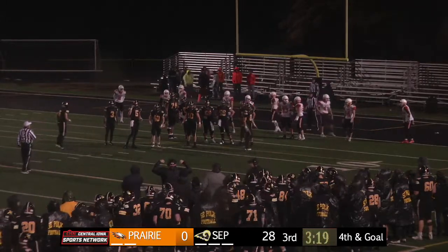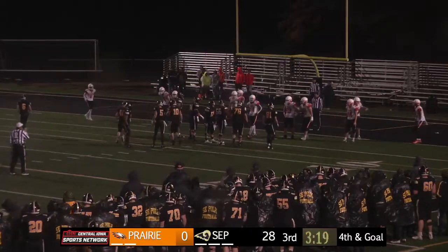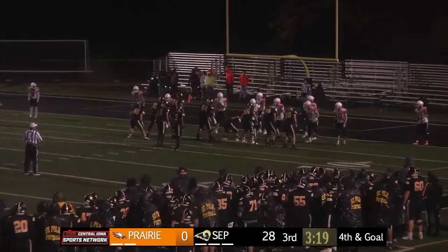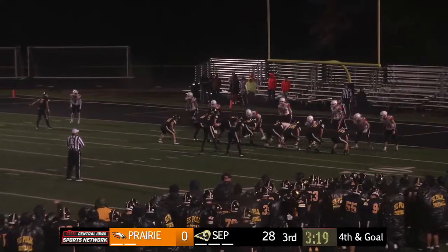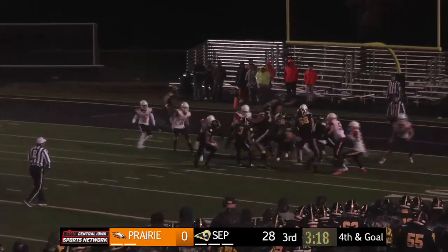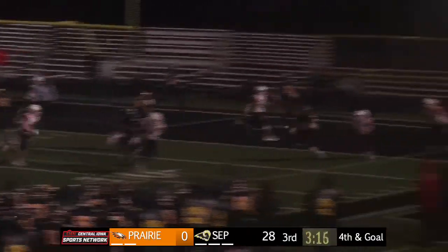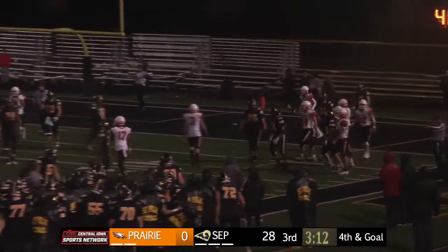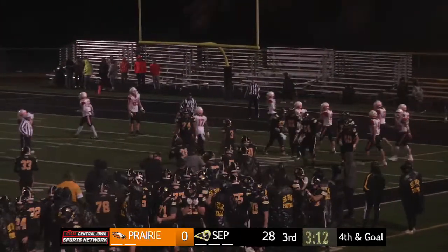Unless you want to give Wilson a little. I'm sure Southeast Polk wants to get out of the rain. If they can get this thing to a continuous clock, that's probably what they're thinking. Why not have Sama right back in there? It's been shut down a couple times, though. And low snap, rolling, throwing, and it's going to be incomplete. And Prairie will hold them on downs here.